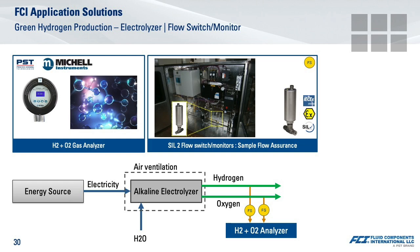the same sample repeatedly. This would not provide the data needed for the operator to make critical process adjustments to ensure the electrolyzer is operating at its highest efficiency level and ensuring the high level of functional safety in this application. In this application, FCI would use an FS10A flow switch specifically designed for small line analyzer applications to ensure that we have continuous sample flow to the analyzer.